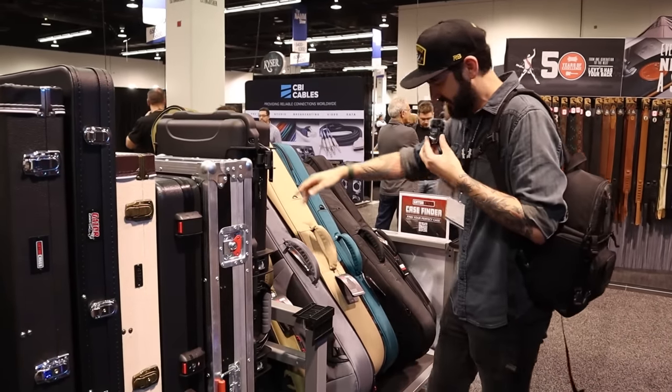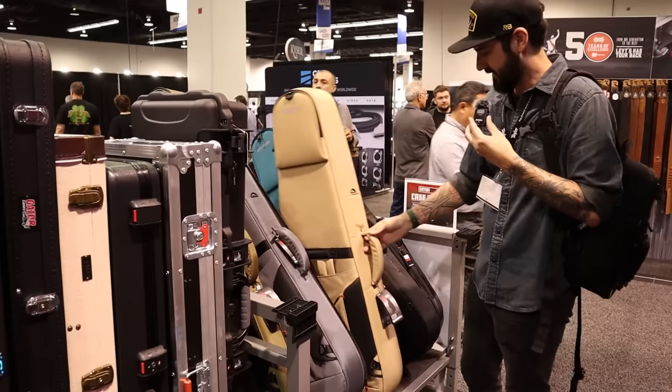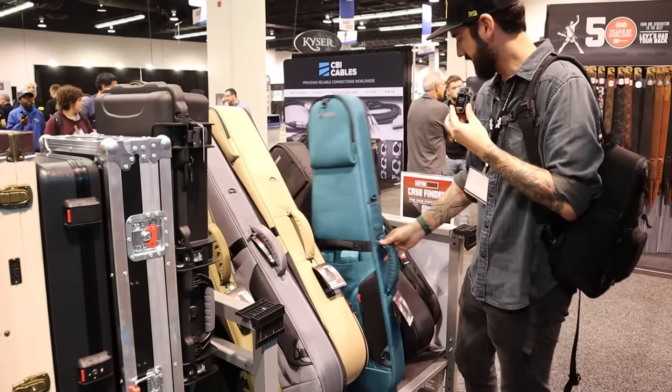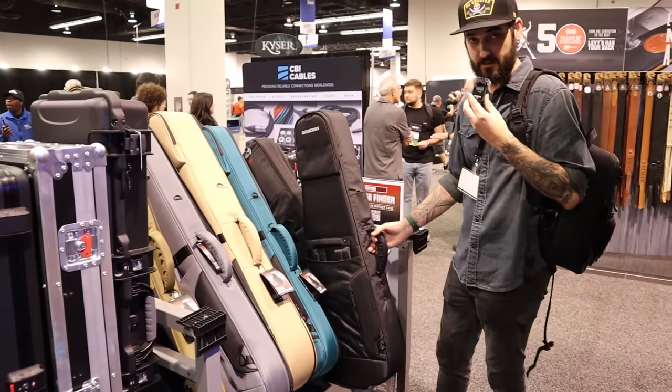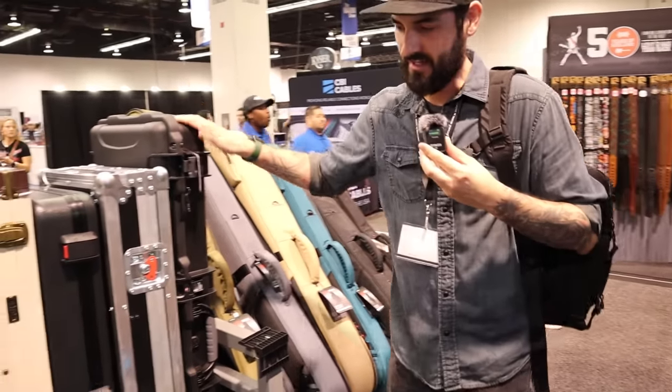So they got this green, gray, tan. This one's super deluxe. Blue, this one's pretty nice too. Then you got your standard black for all the metal boys out there. Flight cases, and then over here they have some pretty cool stuff.